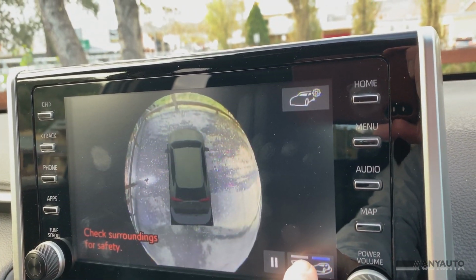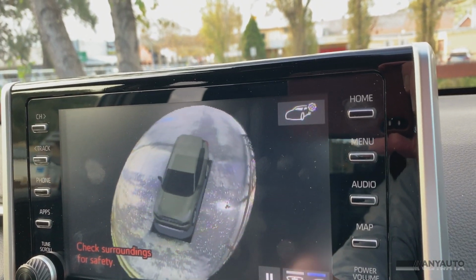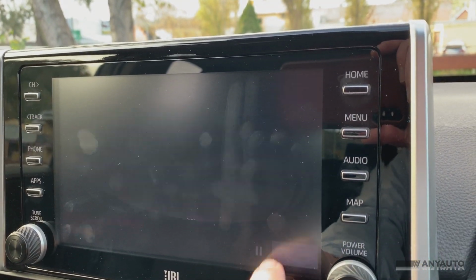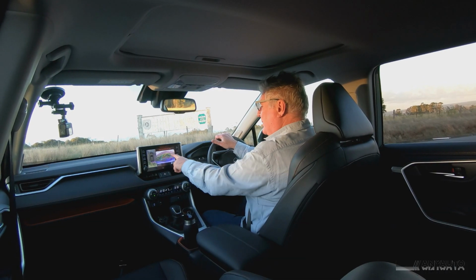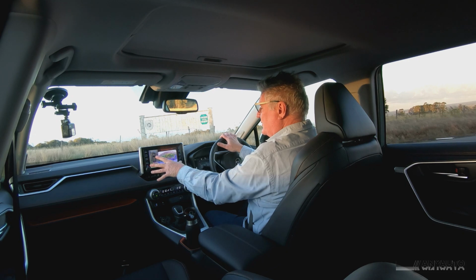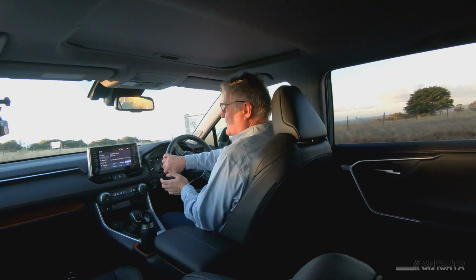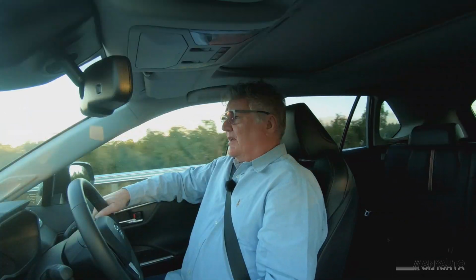It only operates in park, but what it does is allow you to see around the car, so when you're stopped, if there's anyone that intends to do you harm, you can see them. When you're not parked, the cameras give you a 360-degree view of how you're backing up. So really there is no excuse to ever hit anything.